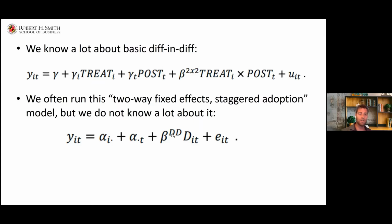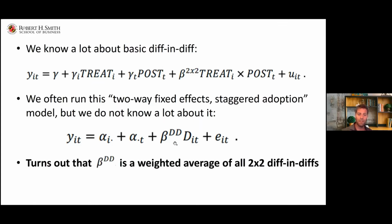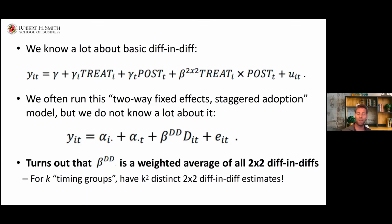This is not my notation. So it turns out though, what is underlying this beta DD is actually a weighted average of all the 2x2 different diffs that I just showed you. Okay, and this is the key. And so it turns out if you have k timing groups, that means that if you have groups that get treated at time 1, time 2, time 3, time 4, all the way up to k, then you actually have k squared different 2x2 estimates that are going to contribute to this overall estimate.